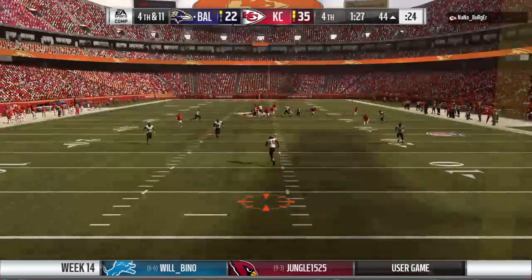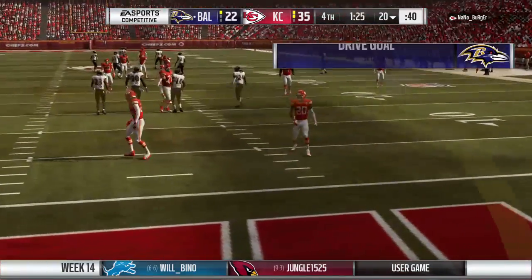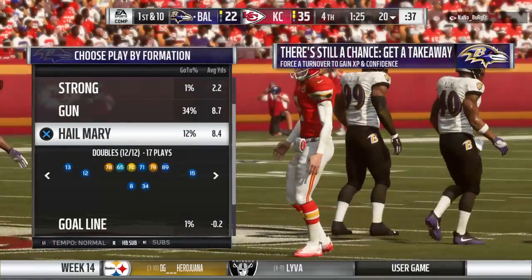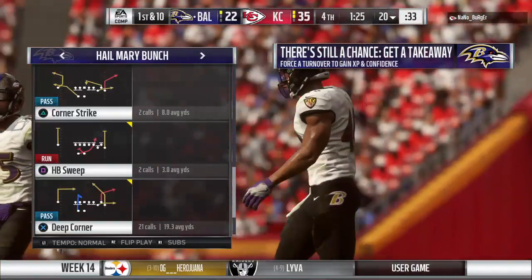He gets this one away, and boy, it's another boomer. And that one hits a little too close to the goal line, and it continues into the end zone for a touchback. Here comes the Raven offense now, ready for another possession.